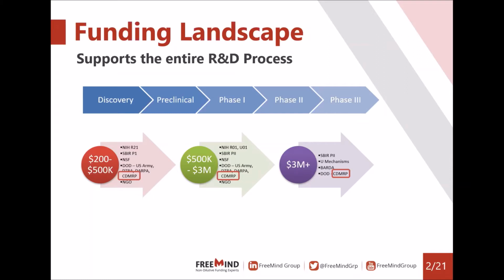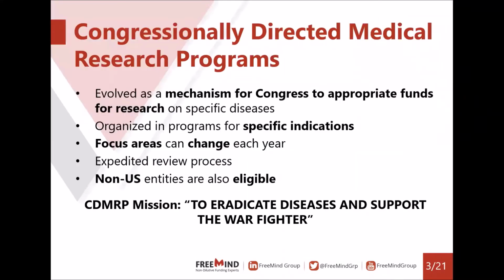It is a very diverse program. We think that their scope is very wide, and we like working with them. And when we look at the CDMRP, it's basically a mechanism for Congress to appropriate funds for research on specific diseases. It is organized in programs for specific indications. The focus areas can and do change every year.